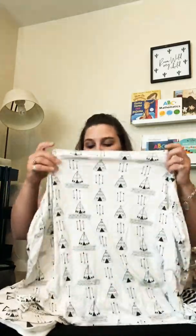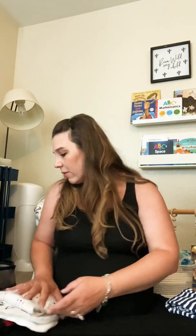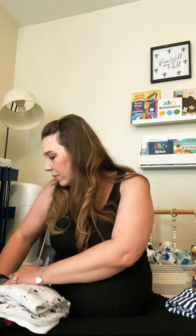So this is something that's in there more because it's something I'll carry with me and will want in my diaper bag. And if we do have to make any stops on the way home, I don't think we will, but if we do by chance, I like to be prepared. I'll want to pull this over his little infant seat so that no one is touching him or anything like that if I have to get him out for any reason.